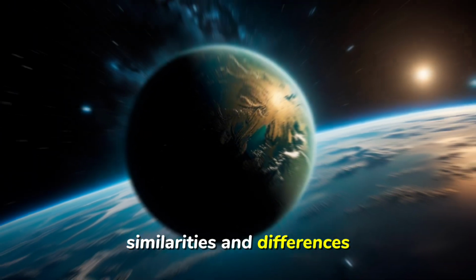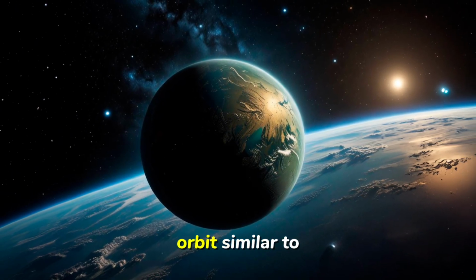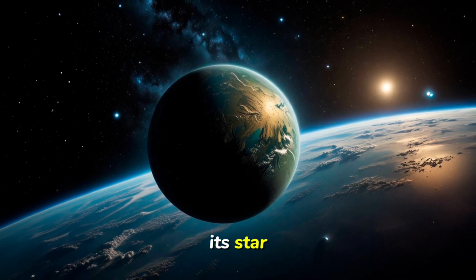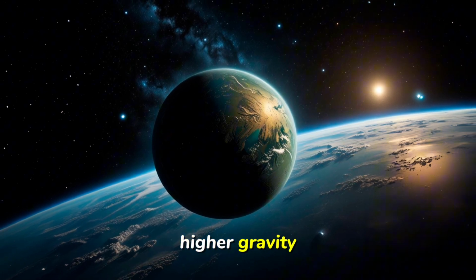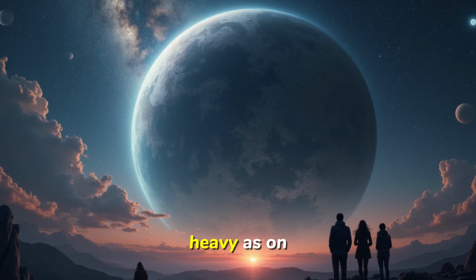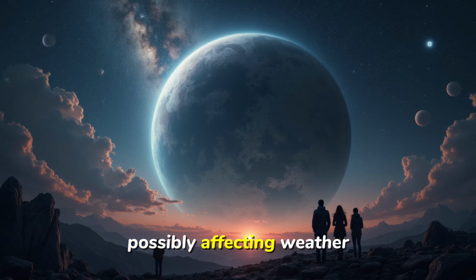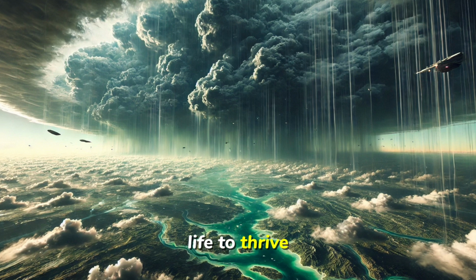Similarities and differences with Earth. Kepler-452b shares an orbit similar to Earth's, taking about 385 days to complete a revolution around its star. However, because it's larger, it would have higher gravity, meaning objects and people would feel about twice as heavy as on Earth. Scientists speculate that this might mean it has a denser atmosphere, possibly affecting weather, climate, and even the potential for life to thrive.